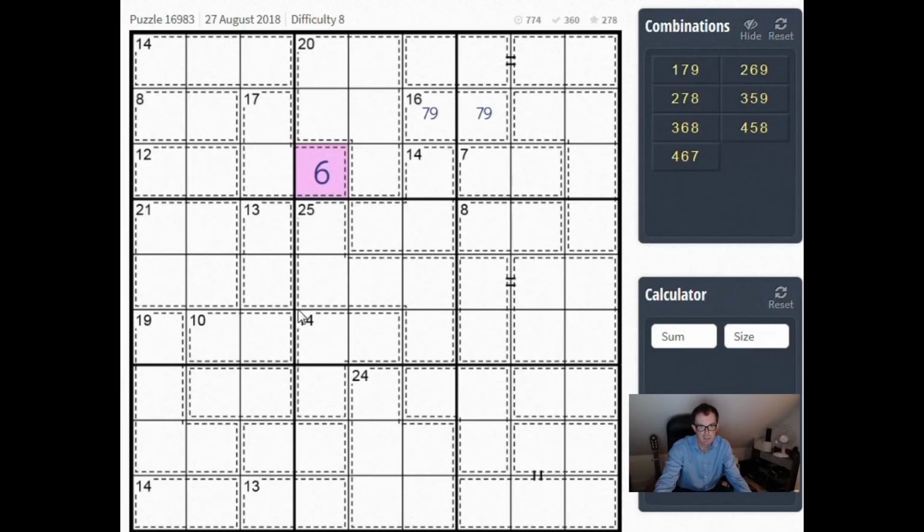Okay, and looks like we can do something similar with this number. So again, 21 plus 13 plus 10 is 44. So in order to make the 3x3 block add to 45, we can write a 1 in. Right, now what can we do?